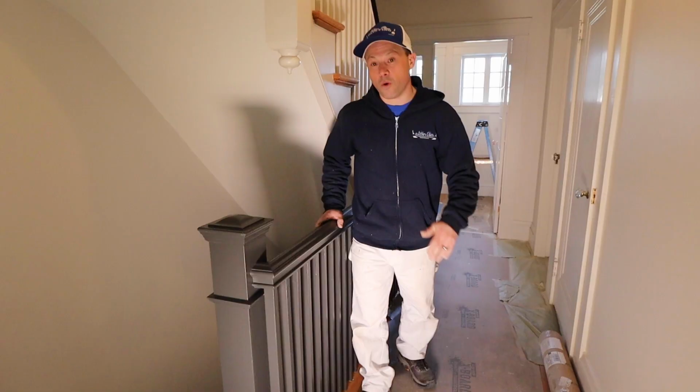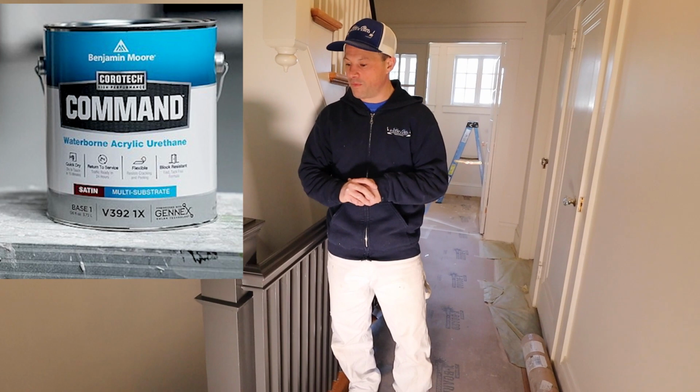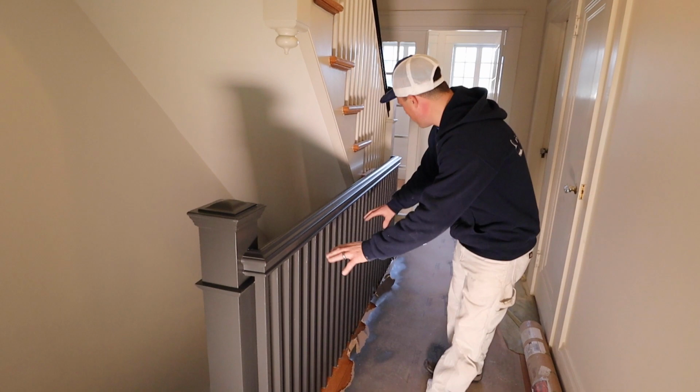One of the benefits of Command, and one of the things I really liked about it, was that it's sort of an all-surface use product. What really sold me on it was when my rep told me that it could also be used as a top coat on floors. As you see here, we were able to use it for the newel post, the rail, the spindles, all the treads, risers, and stringers all the way down is all Command.